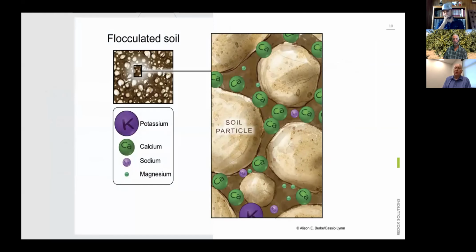From a structure standpoint, the soil, of course, has a net negative charge. And the colloids in the soil, with a negative charge, of course, attract and hold elements with a positive charge, which we call cations. And the key cations in the soil are potassium, calcium, sodium, magnesium, and we should also include hydrogen, which will be present in acidic soils.